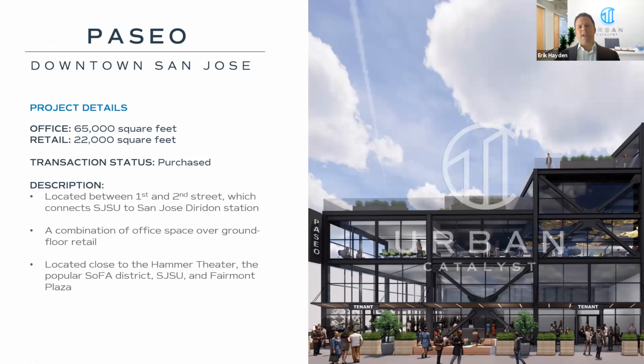This project is located on the Paseo de San Antonio, which is a major pedestrian connection between San Jose State and Cesar Chavez Plaza. It's located right behind the Fairmont Hotel and arguably the best office location in all of downtown. Recently, 2 prominent San Jose restaurants that have been longtime downtown San Jose tenants moved onto the Paseo de San Antonio, and we're planning to add to that with 2 full-service bars and restaurants as our ground floor tenants, really creating a restaurant row along the Paseo.